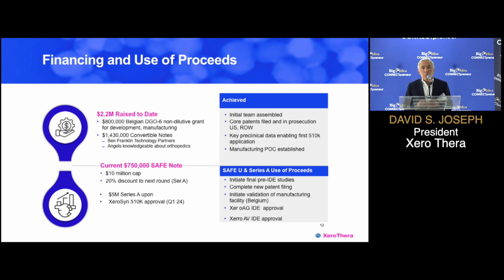We've raised about $2.2 million since inception, $1.4 million of that in convertible note financings and another $800,000 in a grant. We're doing a two-part raise right now. We're doing a $750,000 SAFE. I don't know if you're familiar with a SAFE. It's not unlike a convertible note, but it's a simple agreement for future equity. It has a $10 million market cap, and it has a 20% discount to the A round.